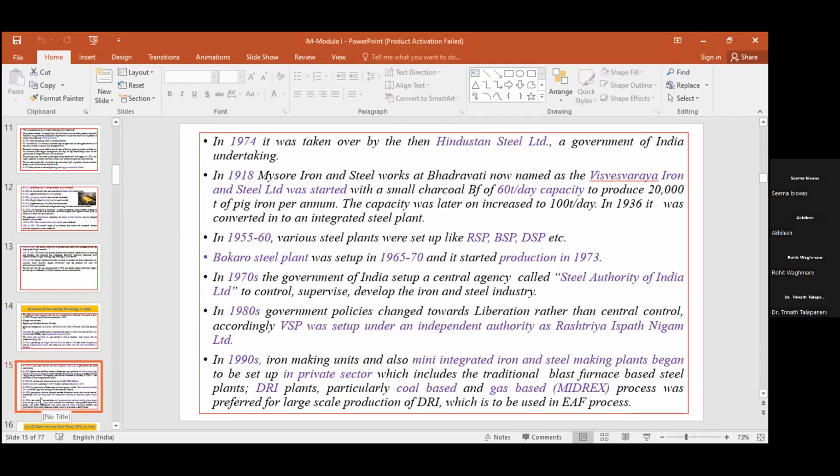In 1918, Mysore Iron and Steel Works at Bhadravati, now called Visvesvaraya Iron and Steel Limited, was started with a small charcoal blast furnace of 60 ton per day capacity to produce 20,000 ton of pig iron per annum. Later, the capacity was increased to 100 ton per day. And in 1936, this steel plant was converted into an integrated steel plant.